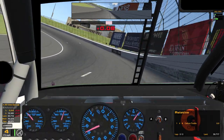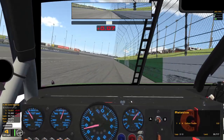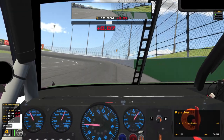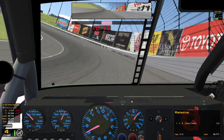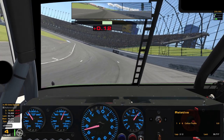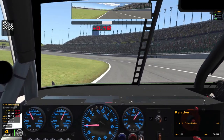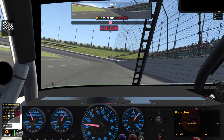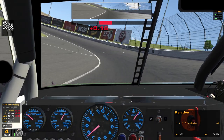I almost get up into the wall. Thankfully able to keep it out of there. So far, 1 and 2 is a little bit faster than my first lap. Gonna gun it up here, try to hold on to it. Just barely able to. Don't know if this is going to be faster or not. Oh, it is. We get into the sixes. Sweet. We'll see if that holds on. But I'm happy with that, getting into the point sixes.